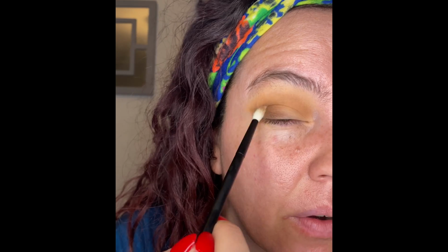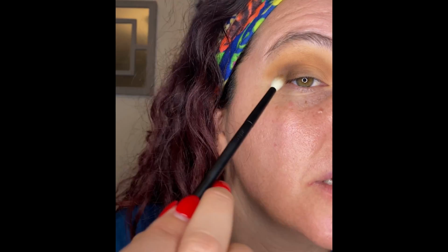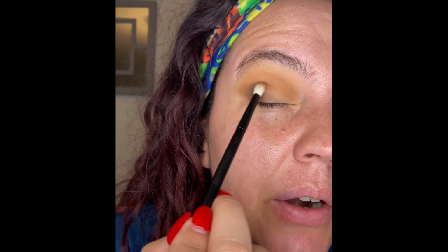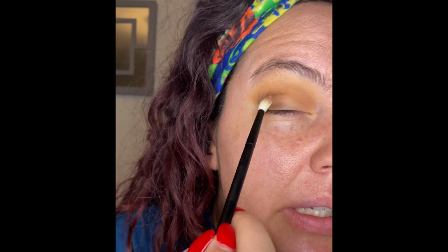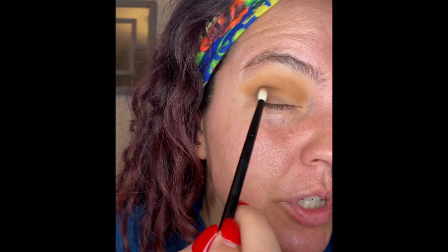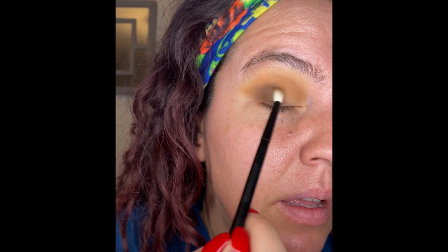I don't even know. I'm taking more of that dark brown and putting it directly in my socket here, which you can probably see. I'm just building it up right there.